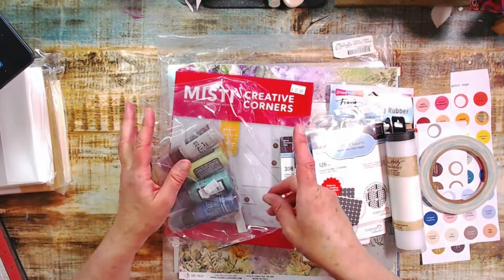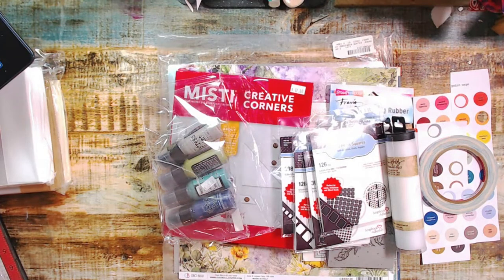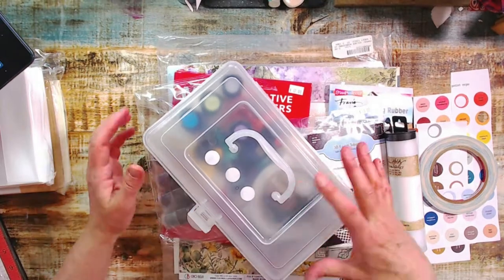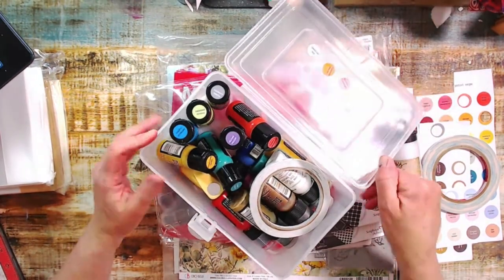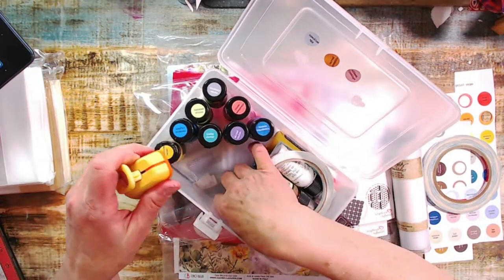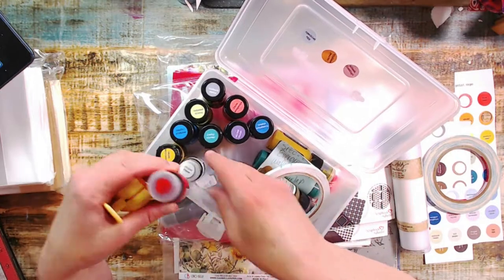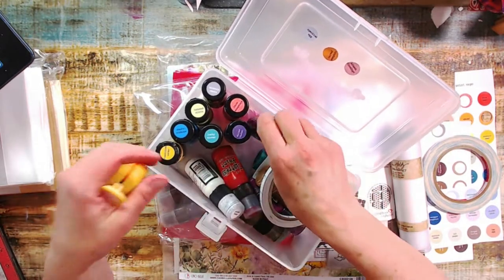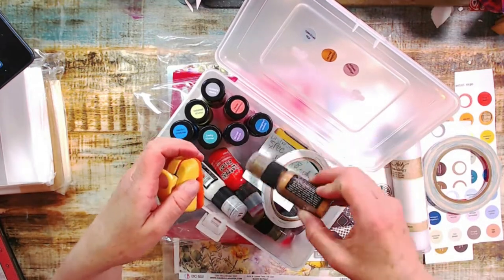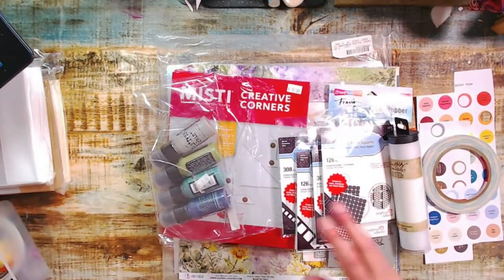I have been super excited about the distress paints by Tim Holtz. I had a few. I will show you what I had in my stash. And this is how I store them. I got this little box last weekend at a rummage sale. And they do sit upright in the box. The ones with the sponge daubers on top are a little too high, but I have some flip top caps coming for these ones, so I can get them all to stand in there. And I'll show you how I store them.